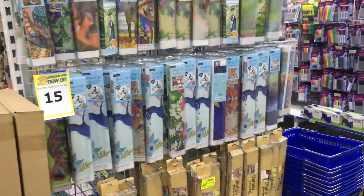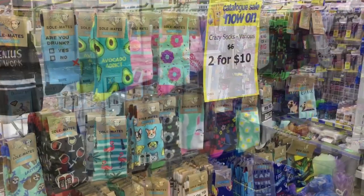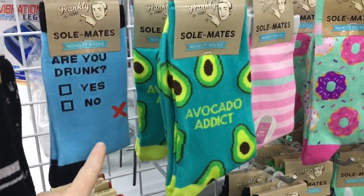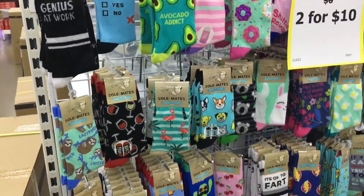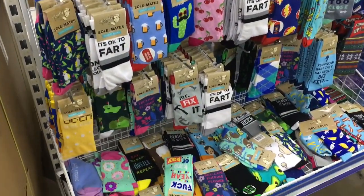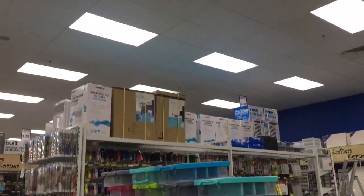They've got other stationery things. And then they have, oh, socks, crazy socks. These were funny. Are you drunk? No. Missed the box completely. I've seen that on a meme on Facebook. So funny. Oh, yeah, lots of stationery stuff.